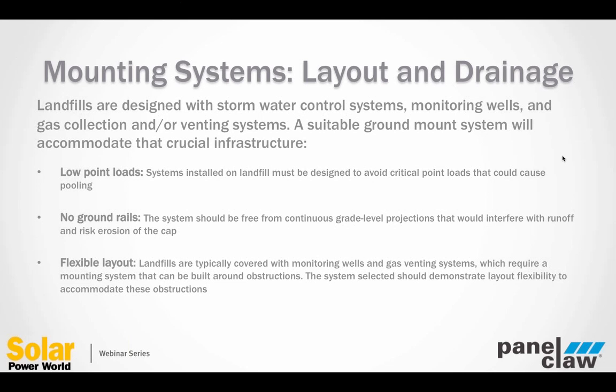The first is low point loads. Very similar to what you'd find on a roof, you don't want to put high loads on a given point. Not only do you run the risk of creating settlement that I discussed earlier, but you don't want to create pooling. Because if you create a depression on a landfill, you're going to have a higher likelihood of water pooling. That's going to add even more weight and create issues that exacerbate basically that point load or weight issue.